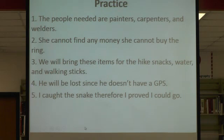Number three, we will bring these items for the hike: snacks, water, and walking sticks. Do I need a punctuation mark? Got to raise your hand. Taylor, Jaya. You need a colon after hike because it's a list. Good. We need a colon after hike because we have a list, and hike in this case is a noun.